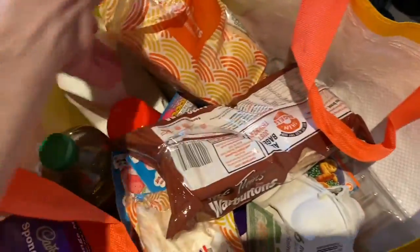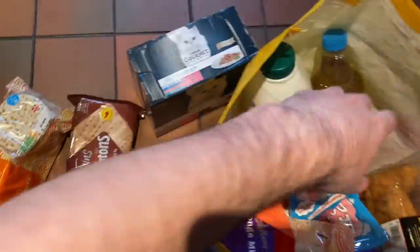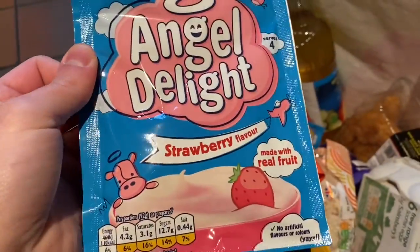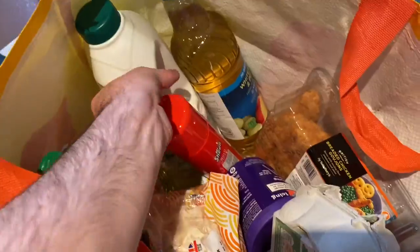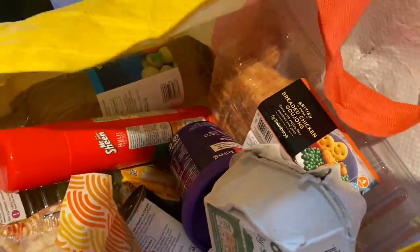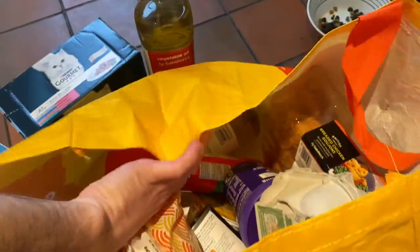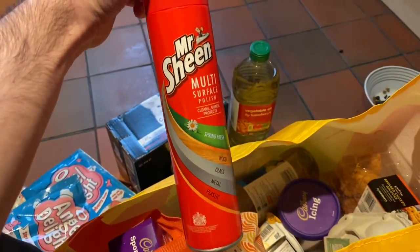Then in this bag, we have two packs of crumpets, but I'm probably going to freeze one of those. We have some Warburton's Thins, some Angel Delight. I know I've not had this in years, but we just fancied something different. Again, we have our milks. I actually found the real vegetable oil because they hadn't got any vegetable oil the last time I went. I got some polish. Now, I do like Mr. Sheen multi-surface. It's really good for mirrors.